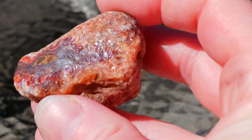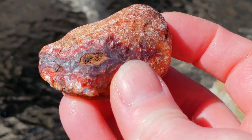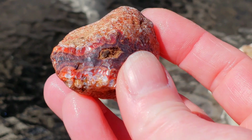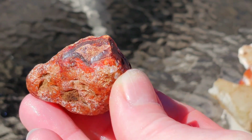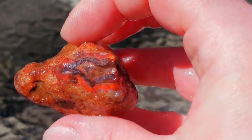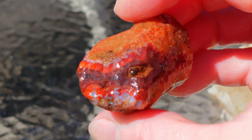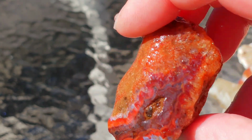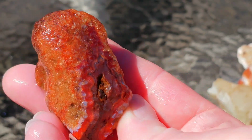This one is probably the most unique one of the bunch. I left it dry so you could see that inner layer. It's like a hematite layer. I've never seen that. Here's it wet. Look how bright it got too. A little bit of blue chalcedony shoot through. So cool.